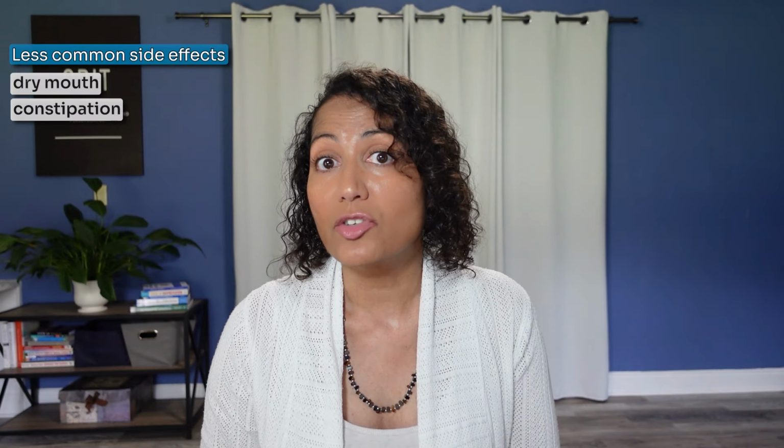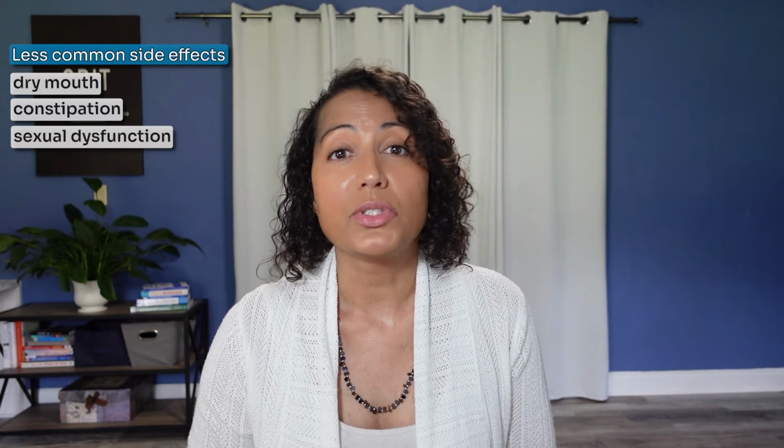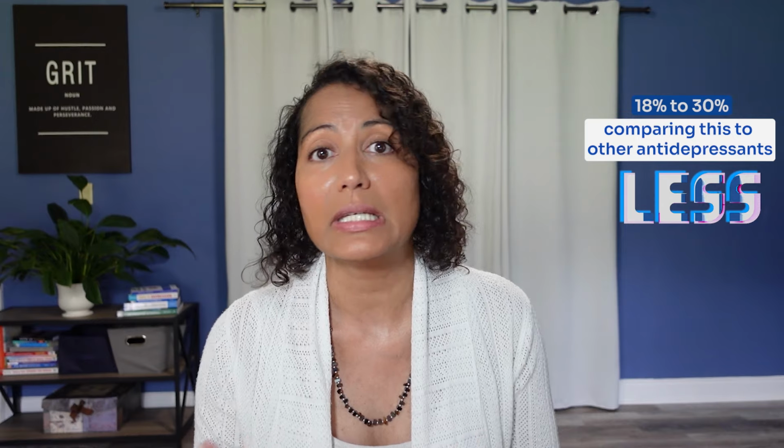So it is a big factor to consider. Now, less common side effects are dry mouth, constipation, and sexual dysfunction. And now the FDA label did not mention sexual dysfunction or sexual side effects at all, as it was seen that mirtazapine didn't really have any effect in this area. However, later studies came out, and depending on which studies you looked at, the percentage could be anywhere from 18 to 30%, but when you compare that to other antidepressants, it's actually significantly less.